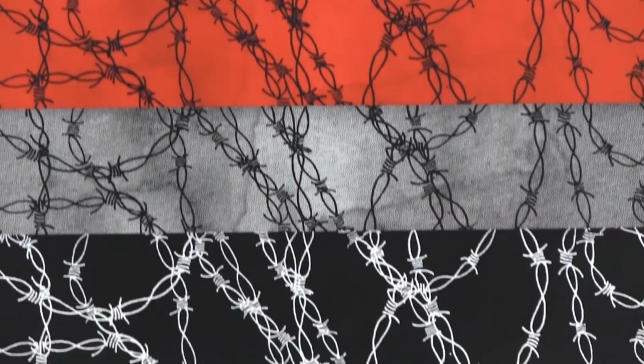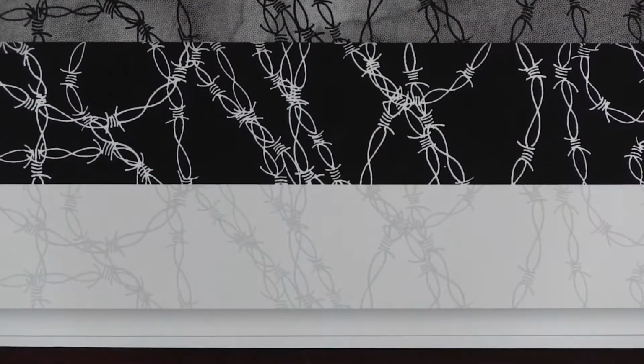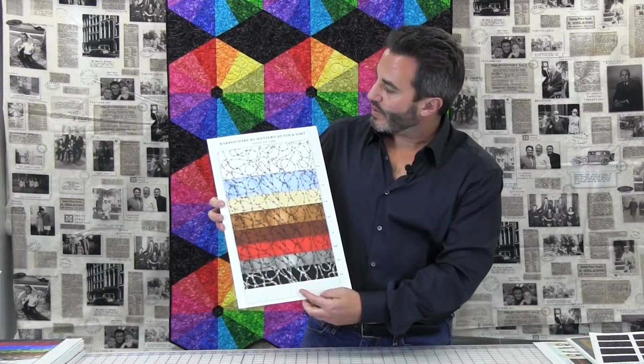And we have the white on white down here, which is neat. You can't really see it that well on the video. So this is Barb Wire by Western Denim and Dirt.